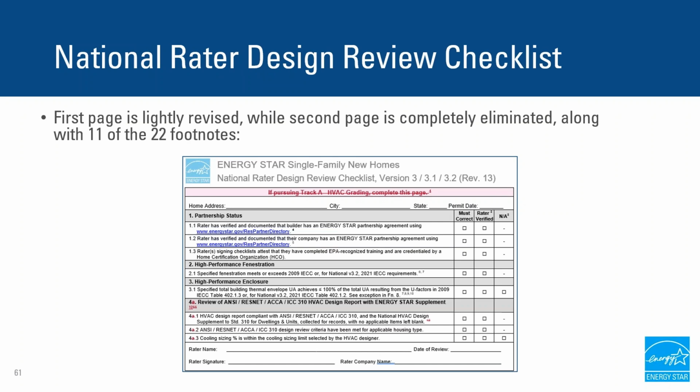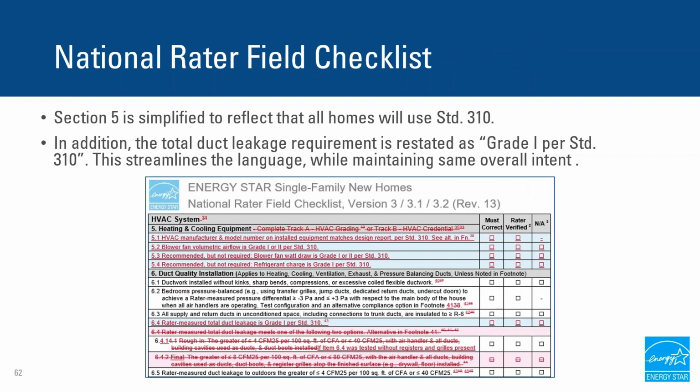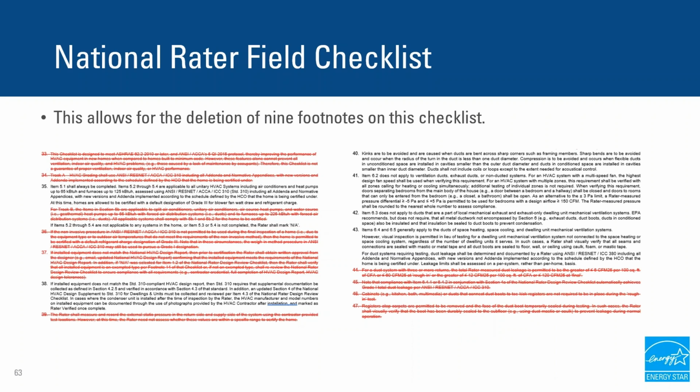For the rater design review checklist, this proposal results in some minor edits to the first page, which are shown here. The second page of the checklist, though, is completely eliminated, along with 11 of the 22 footnotes on this checklist. So that is some excellent streamlining. On the rater field checklist, section 5 is simplified to reflect that all homes will use Standard 310. In addition, the total duct leakage requirement is restated as grade 1 per Standard 310. This streamlines the language while maintaining the same overall intent. And as a result of this, this allows for the deletion of 9 footnotes in the rater field checklist.